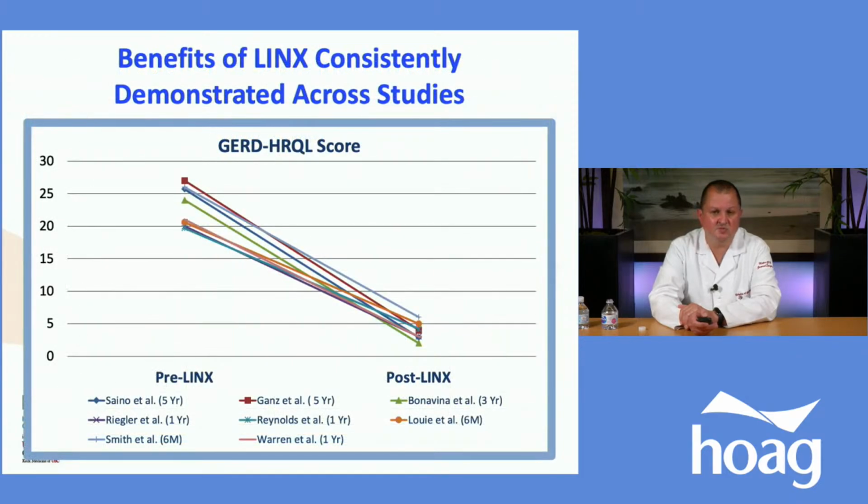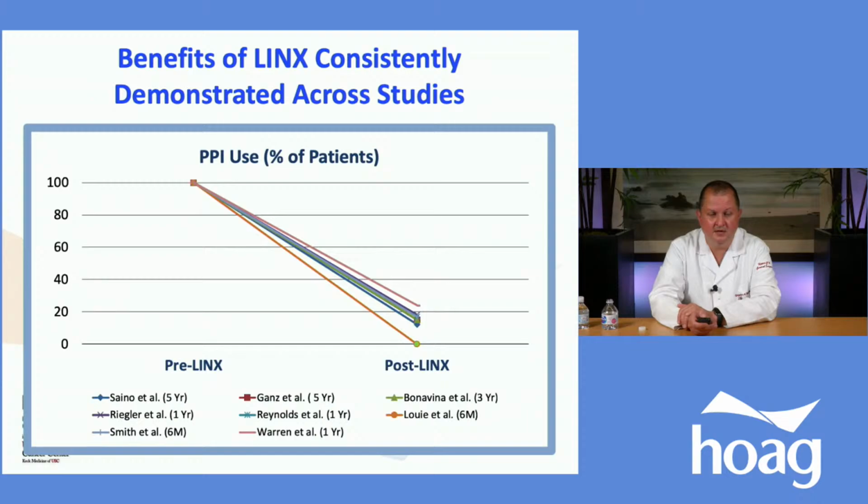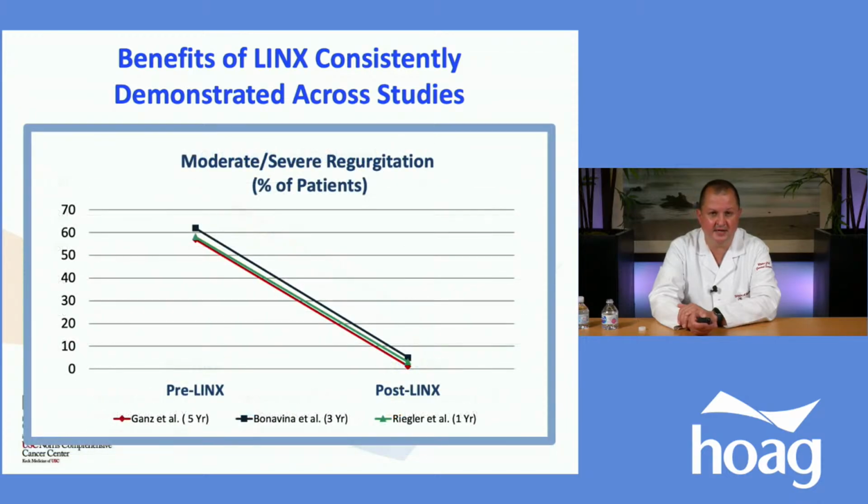So this has been shown across multiple studies. As you can see here, the follow-up in these studies ranges anywhere from 6 months out to 5 years, again showing quality of life scores indicating severely impacted quality of life, from 20 to close to 30, down to the single digits at follow-up. Looking at use of medical therapy, again, anywhere from 6 months to 5 years, greatly reduced dependence on medications following implantation.